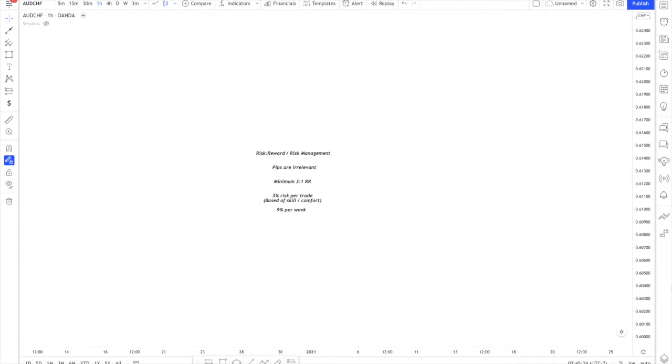How to consistently compound your trading account, whether it be big or small, $100 or $100,000, it doesn't matter. The same rules apply. So first off is always risk to reward and risk management. And that's honestly all that there really is besides being able to day trade, right?